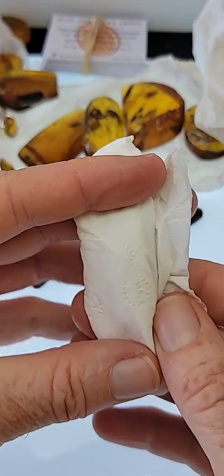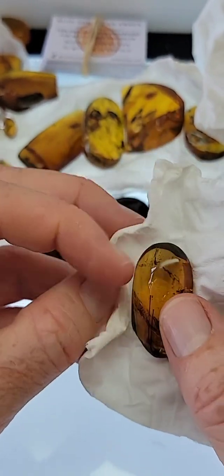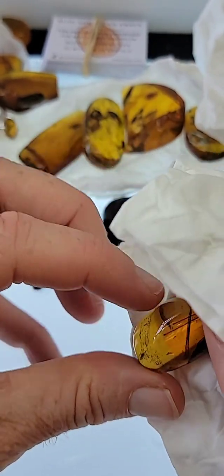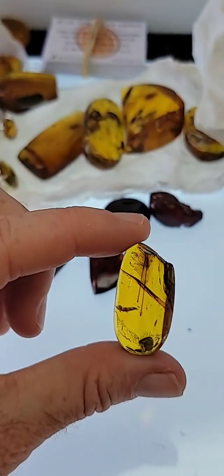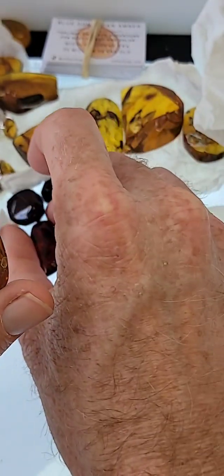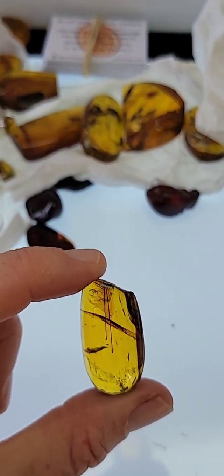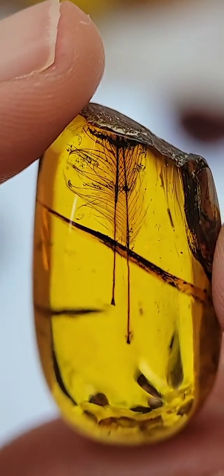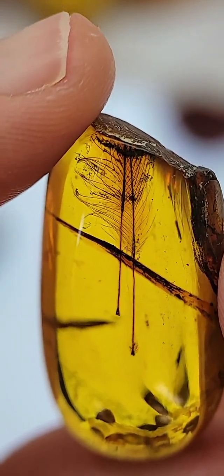This is my newest shipment from Myanmar, the biggest and best shipment of insects we've ever gotten. Oh, another feather. I think this is at 400, and pro tip, this was my supplier's favorite piece of this lot that they got together for me. It's also at 400. Double feather right there. Just slightly oxidized, and it's very clear and easy to see.